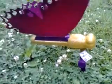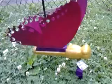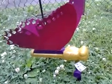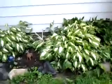Awesome. But here in Windsor, we don't run too much water or water our lawns, because we usually hope on the rain because of the water bill. Yeah, here in Windsor, our water bills are outrageous. Extremely. Here's my other garden.